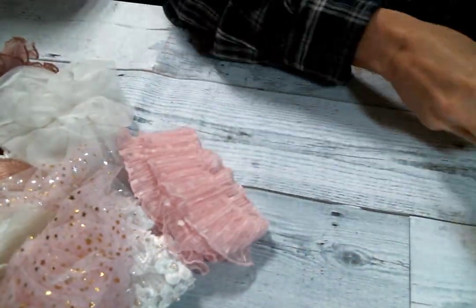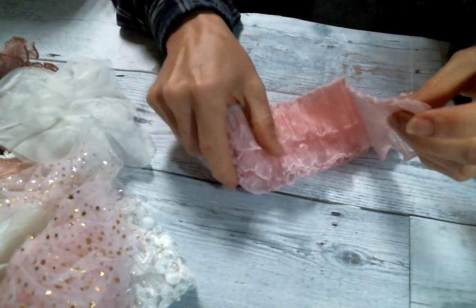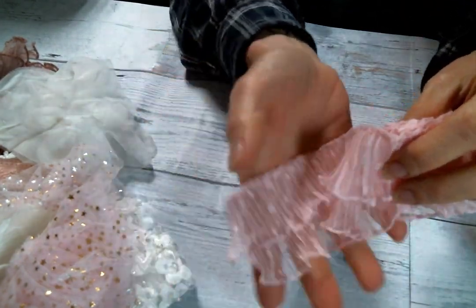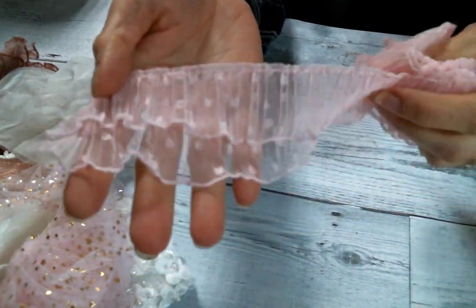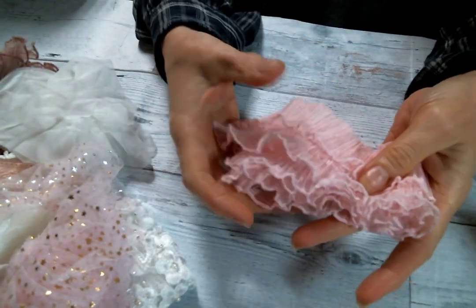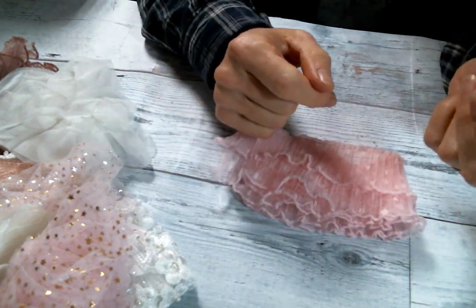So I will show you the laces first. This gorgeous lace, I love it, and I actually did use it on the last canvas video I did, and I forgot to mention where I got this lace. So Angel Dream Crafts is where I got this lace. It's beautiful. I'm so excited to play with it. I know I'm using that word a lot, but I am.